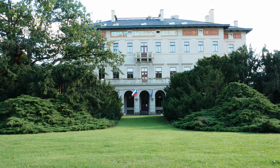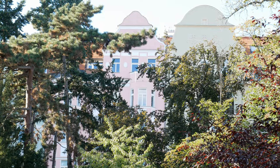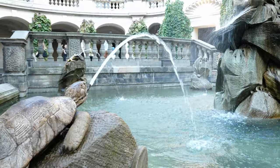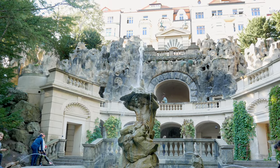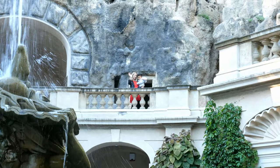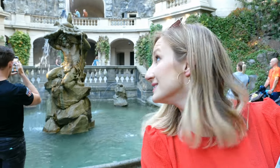Then in the middle of the park is Villa Grobe, which Moritz used as his summer residence. And then surrounding it, you have the beautiful park, which is just spectacular in summertime. As you explore the park, you'll come across our favorite part, which is the grotto. Park and the fountain.